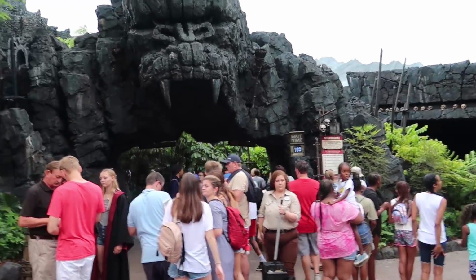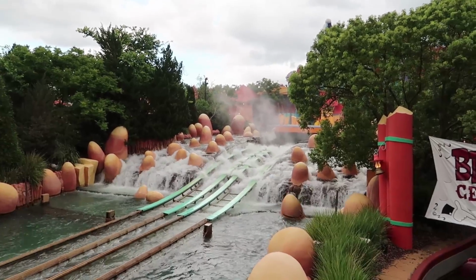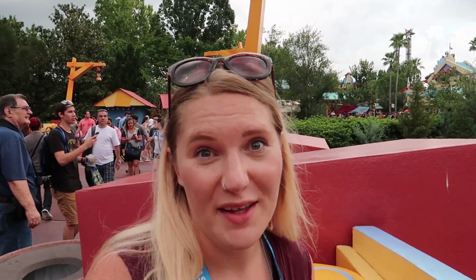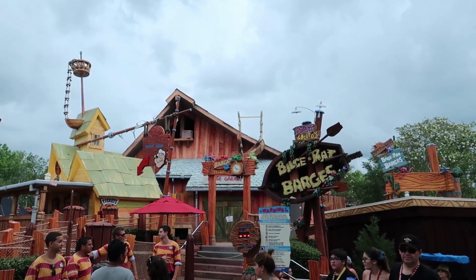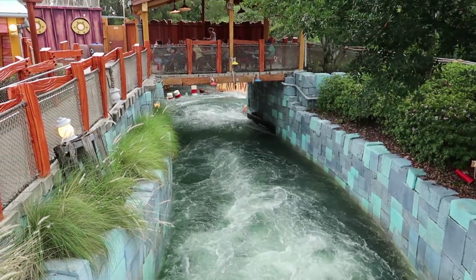Wow. Nice work. If you're interested in getting wet, there's a little splash pad here at Toon Lagoon. If you really don't mind getting soaked, you can ride Dudley Do-Right's Ripsaw Falls. Or another good water ride that you don't get quite as wet on is Popeye and Bluto's Bilge-Rat Barges. If it weren't a rainy day, you could see people cooling off going down the rapids. Into another gift shop to soak up a little bit more AC.